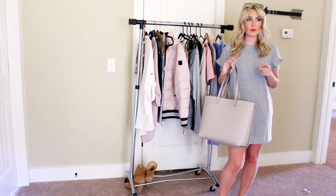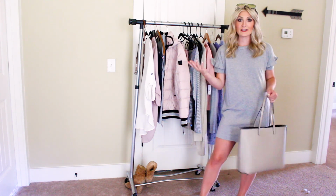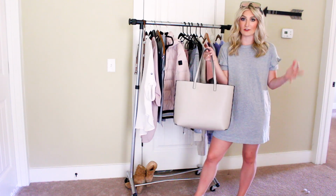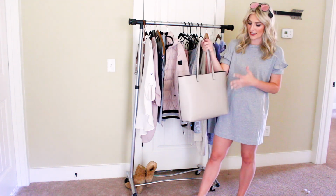And of course, I have to get a tote bag. I think I mentioned before that I am not a crossbody clutch girl. I do love having them, but personally, they just don't work with my schedule. So I'm a tote bag girl. I can throw my laptop in here. I can throw my school stuff. I can throw my work stuff. I don't have it in this color. This is like a fun gray taupe color.